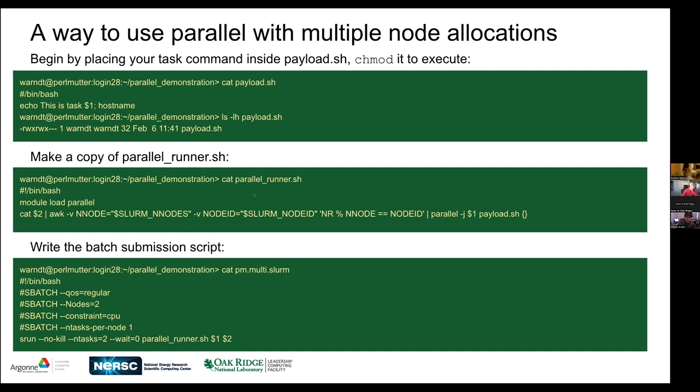Okay, the final part of actually making this whole recipe work is the batch submission script itself. So there is just one of these, and that is allocating, in this example, two nodes, setting number of tasks per node to one. And the way that we end up getting an individual parallel running on each of the nodes is srun is multiplying that out by saying number of tasks two. I'm saying I want srun, give me two copies of parallel runner and put one of them on each node. So Slurm is taking care of assigning the parallel processes to each of the nodes and making sure that there's only one on each.